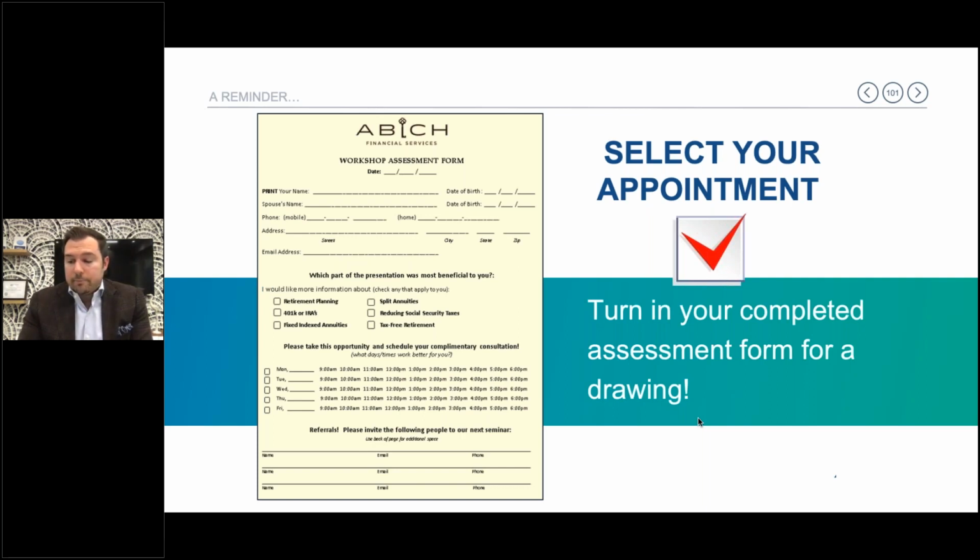We're paid separately and directly from those companies. And that's the way we're paid. So you don't pay us a penny. We're paid directly from the companies that you choose to place those monies with. Hopefully that answers that question.